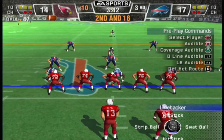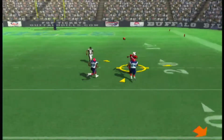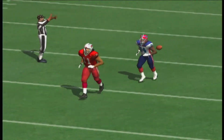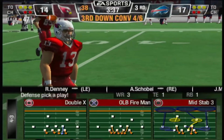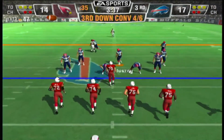From the gun. He drops back to pass. Throws it deep. Falls incomplete. McGee gets his hand on it. Fitzgerald, the intended receiver on the play. Third and long. Ball on the 47-yard line.